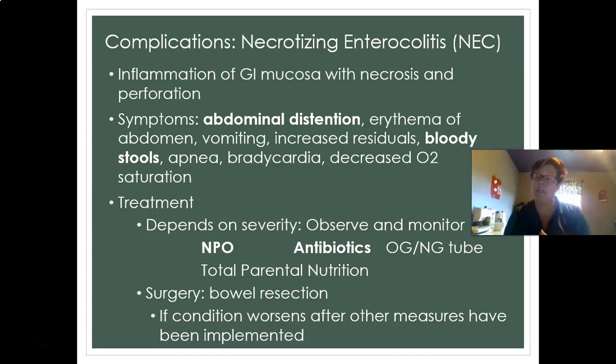If it continues and becomes worse, or if it's bad right out of the gate, then they will take those babies to surgery, and as I said before, they may have to do a bowel resection. And sometimes they may just remove a little piece of bowel, or they may have to remove a lot, okay? So depending on the severity of the symptoms depends on the treatment. Typically, if we recognize it early, we just try to treat it with GI rest and antibiotics. Worst case scenario is surgery and a bowel resection.